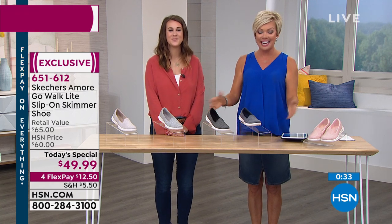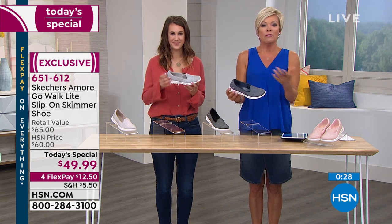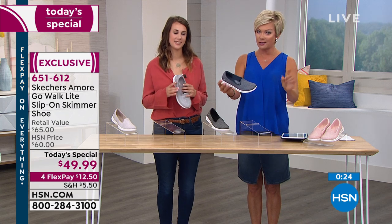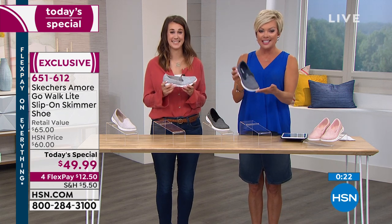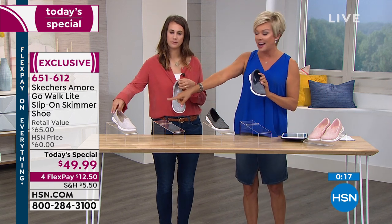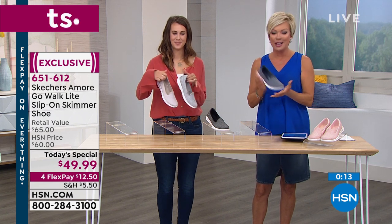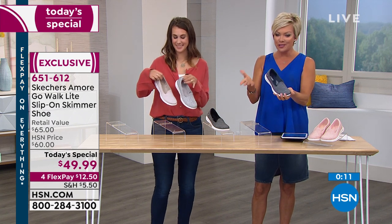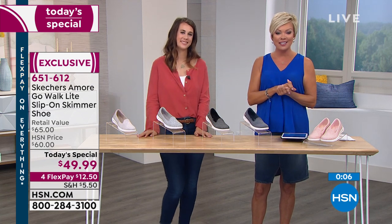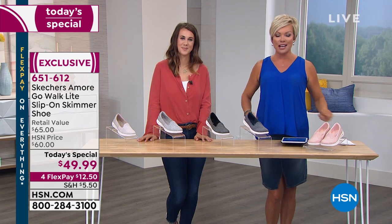But our star of the day is item 651612. We try to pick the most universally needed style, and that's what this style is, which is exclusive only here at HSN. This is what you can take advantage of today. Pink, navy, black, gray, natural. We have medium and wide all the way up to size 12. So enjoy it. Continue ordering. Use a flex if that helps you out. It's $12.50 or $10 with an HSN card. Again, 651612. As promised, more styles from Skechers next.